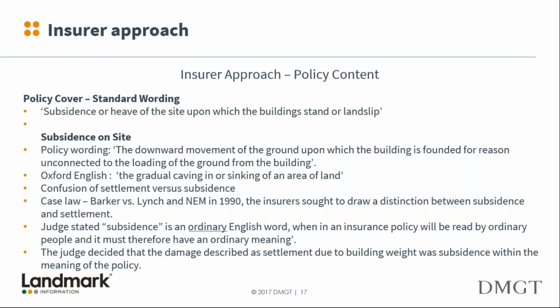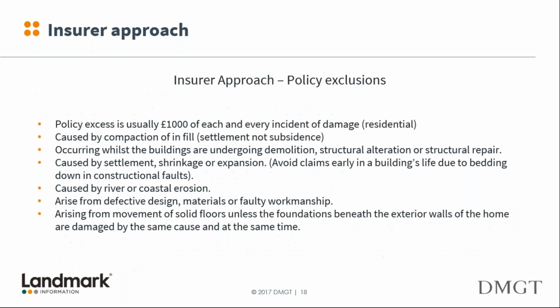And there is a confusion of settlement, which is the loading of the ground, versus subsidence, and there's a bit of case law where the insurers thought they'd draw a distinction between subsidence and settlement. It's Barker versus Lynch, 1990, and the judge stated that subsidence is an ordinary English word, I'm quoting here, as an insurance policy will be read by ordinary people and must therefore have an ordinary meaning. The judge decreed that damage described as settlement due to the building's weight was subsidence within the meaning of the policy.